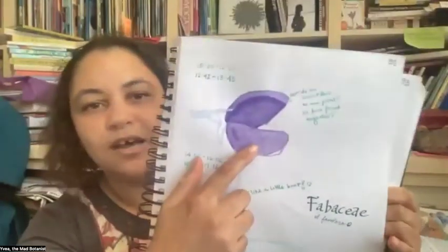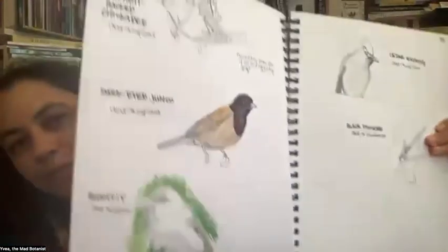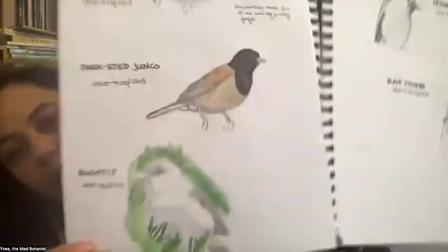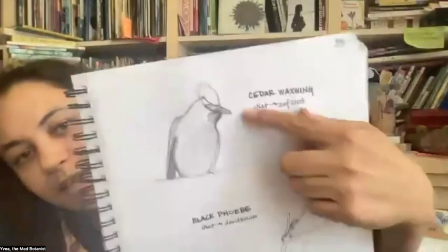That's not a bird. That's a lie. Not a bird. But these birds, they're not finished yet. This one's not finished because it was so much fun. These aren't finished, but some of them are finished. Mohawks. Yay, mohawks. Fun with birds.